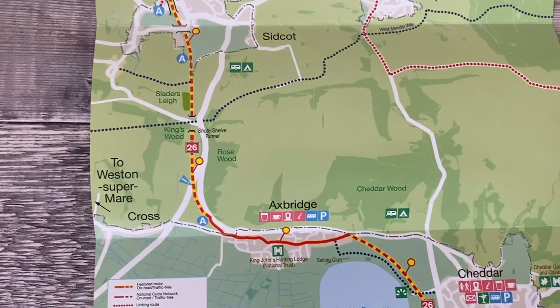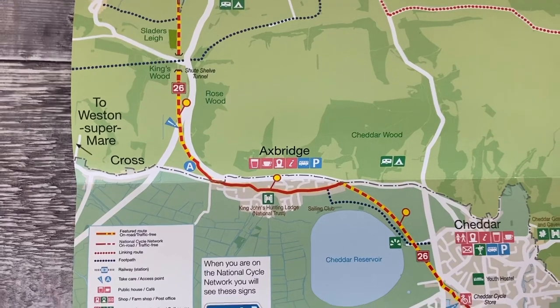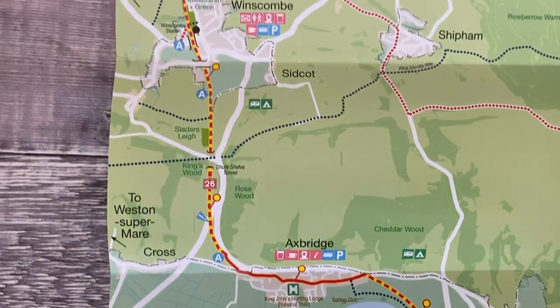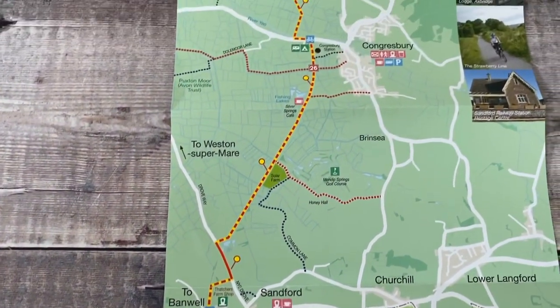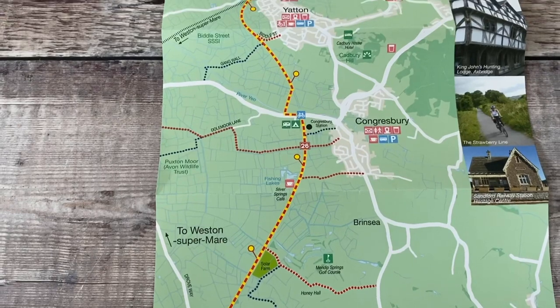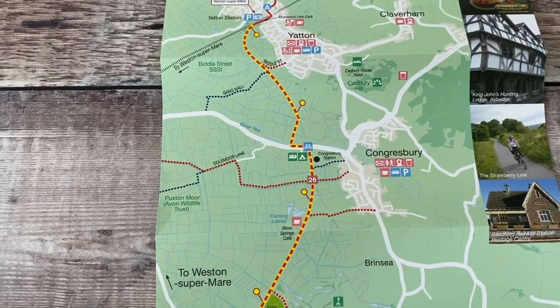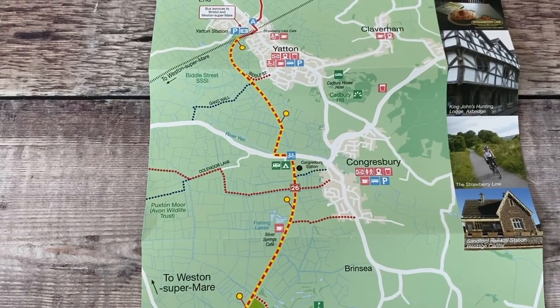to Axbridge and just the top of Cheddar, and we stopped at Cheddar Reservoir and had a bit of a sit down and a drink, and then we cycled all the way back up to Yatton. But it was a really, really lovely route, really flat, really easy to do, lots of walkers as well, but it was a bit better for cycling, I think. It was really nice. We'll have to do a similar thing sometime again soon.